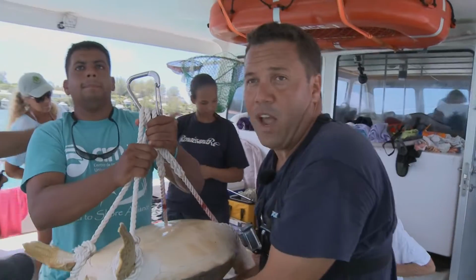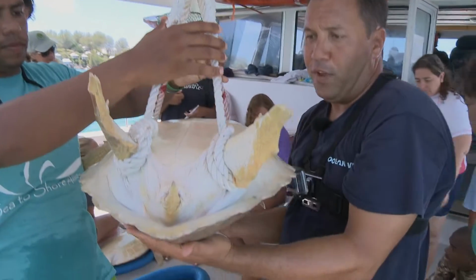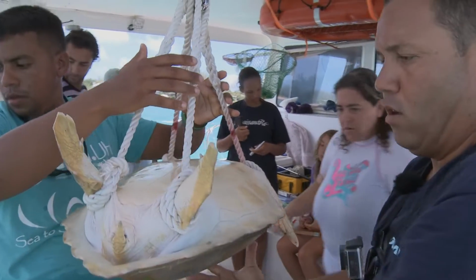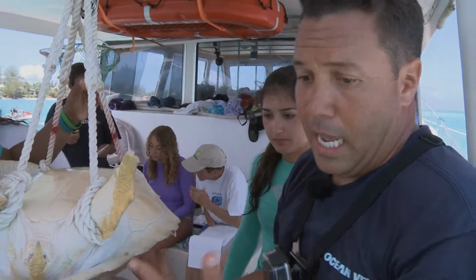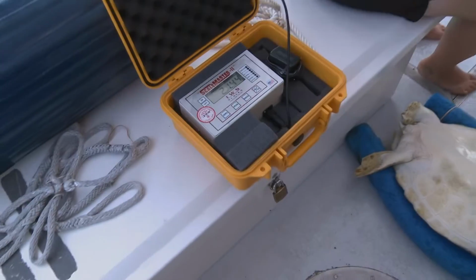Okay, so we've just strapped in our turtle. You can see we've got a rope on each fin. We've just put him into the scale. You can see he hangs quite nicely, seems reasonably relaxed. We're just waiting for the scale to get a reading on his exact weight.